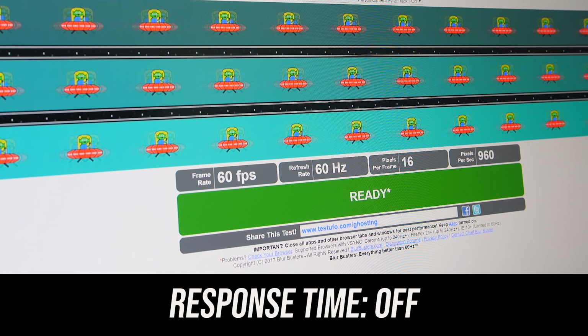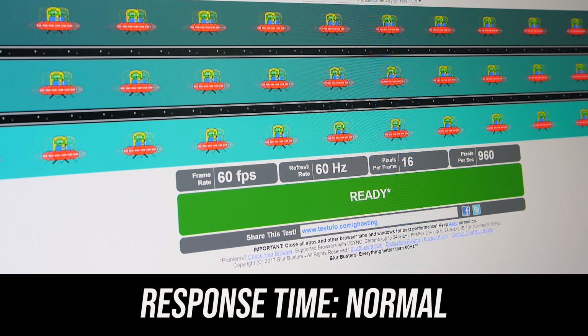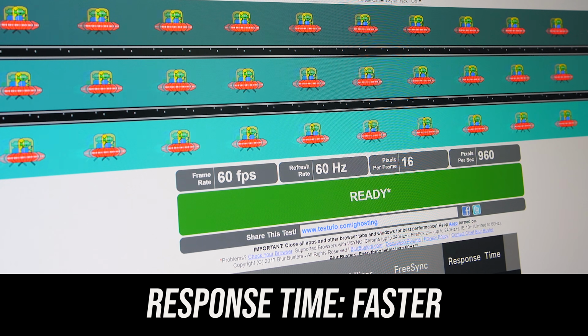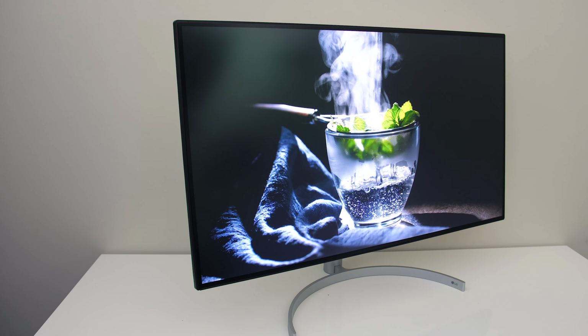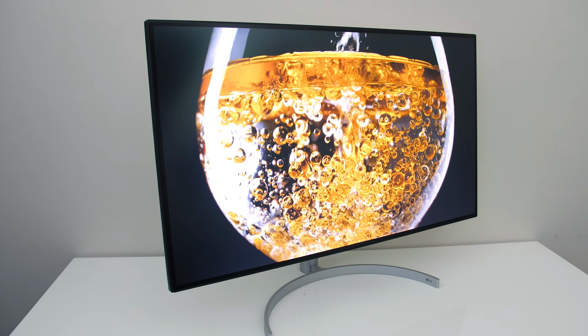Ghosting isn't something I'm personally sensitive to, however you can see the differences between the 4 response time settings here, which are having it off, set to normal, fast, or faster. And in this test, faster did look noticeably better, but I could only really tell that after reviewing the playback in slow motion. Viewing angles were fine regardless of angle. LG note that it's good for up to 178 degrees both horizontally and vertically.